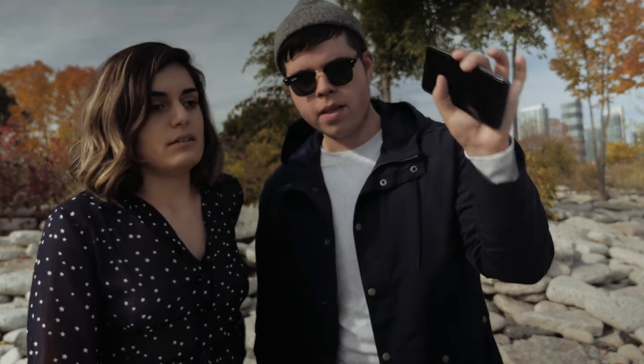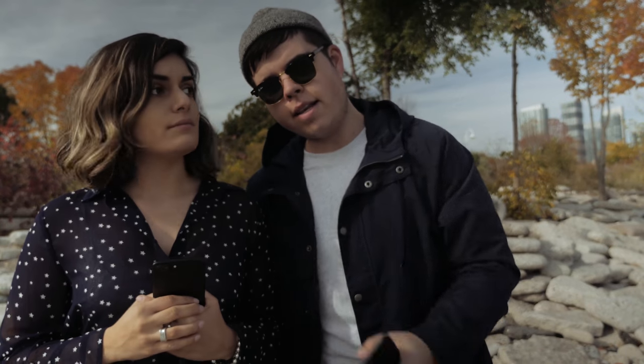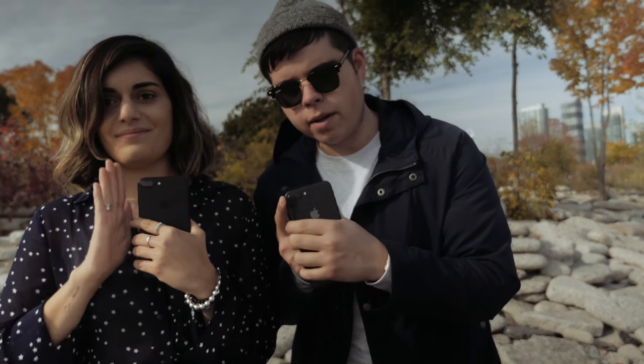She's struggling. Okay, now we're on the beach. Couple things we're gonna do here. We're gonna take some pictures of the rocks so you can see full out sharpness. We're gonna get up nice and close, do some macro stuff. And then we're gonna look at the city and test out the 2x optical zoom. Both cameras have two lenses, both have 2x zoom. I'm not expecting either one to look very different, but we'll see what happens.